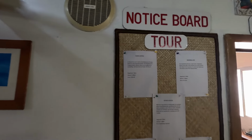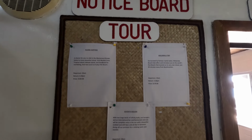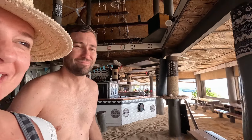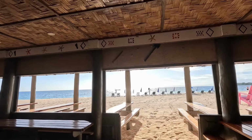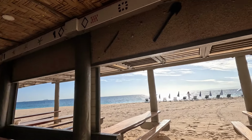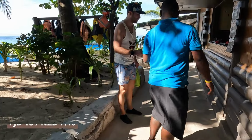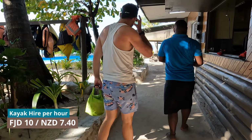We tried to book a tour, but unfortunately there is a minimum amount of people they need for. So we couldn't go on any tours on this trip, but we're not complaining because we get to spend time here. Also, the nice thing is you can hire kayaks and you can go on your own little tour like we did yesterday.